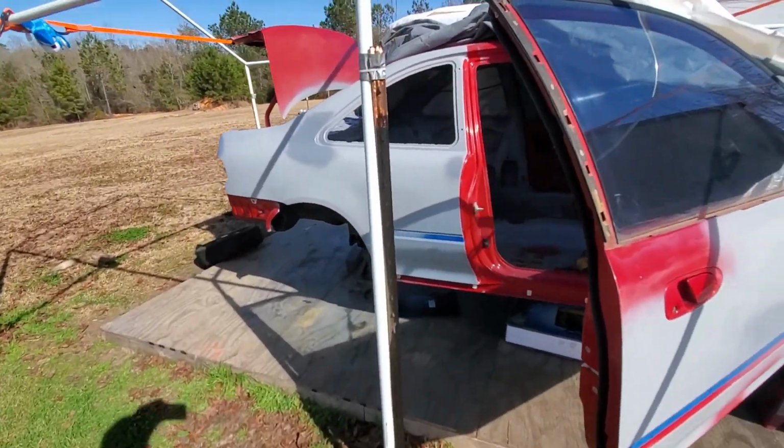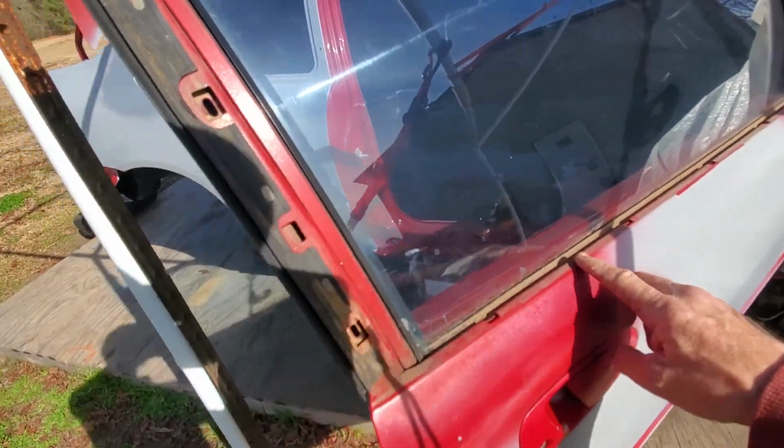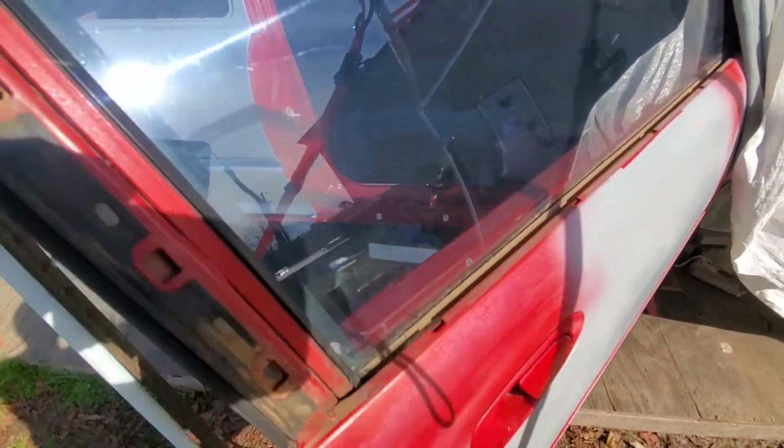You can see this. I took these off, and I've got to order the new window seals here. They actually call them belts. I have no idea why. But this is nice, you know, a lot of dirt back in here. I've got to get that out. But the body work's done.